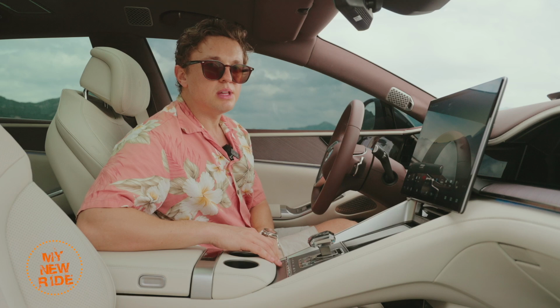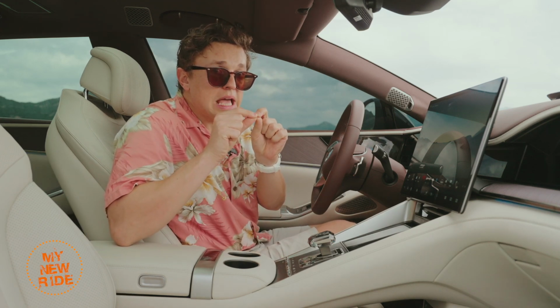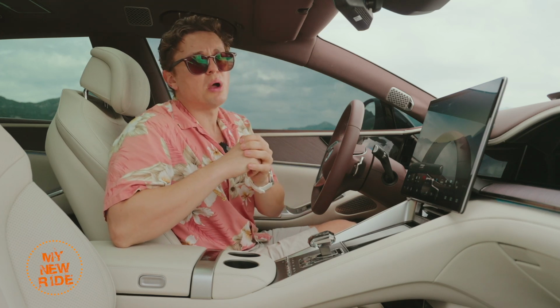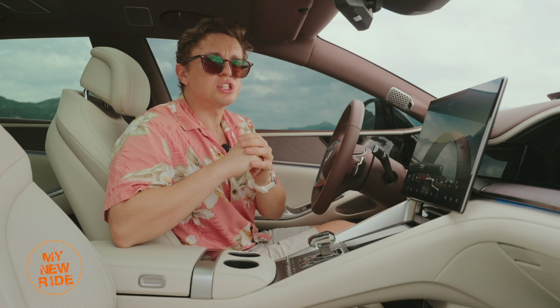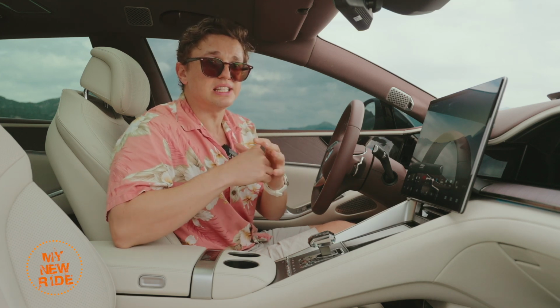Honestly, they just remind me of the little glass figurines that my grandmother used to collect and put in her living room. And don't get me wrong, I love my grandma. I really love my grandma, but she and I do not have the same sense of style. And nobody wants their car's interior compared to that of an old lady's living room.